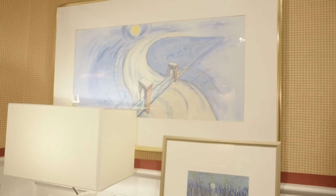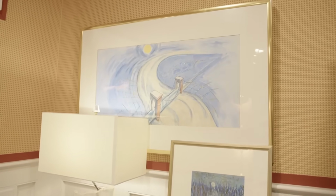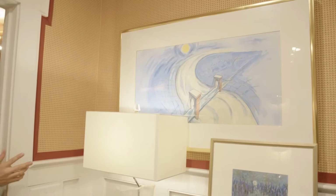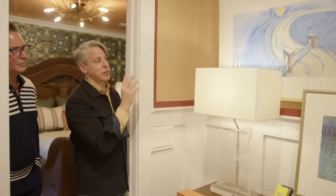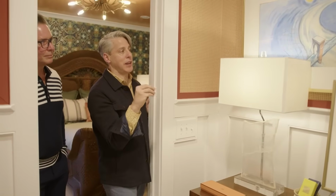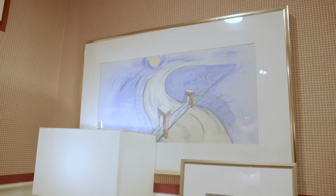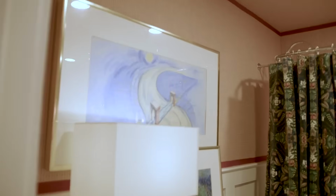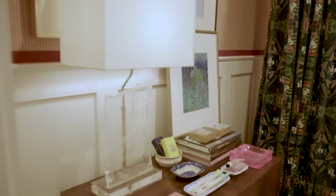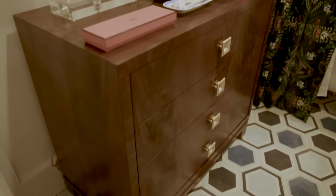The painting on the wall is really special to me. When I danced, I was the first male Peter Pan to have the ballet created for me. That piece was by the artist that created the backdrop for when Peter Pan takes the children to Never Never Land. This was one of the schematics that came across the back wall as we were flying. So he gave it to me as we were creating the ballet, and it has a very special place in my heart, very much so.